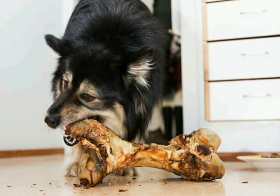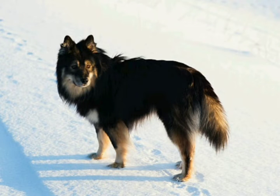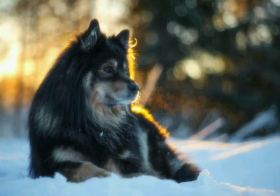Although the coat is thick, it requires only a modest amount of maintenance. Weekly brushing is recommended throughout the year, except during shedding seasons, where a daily brush may be required.